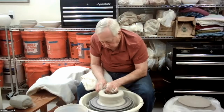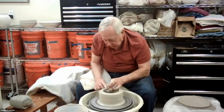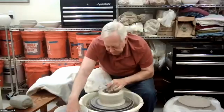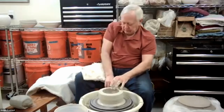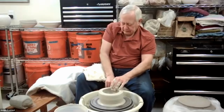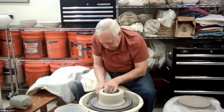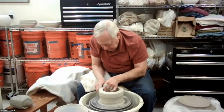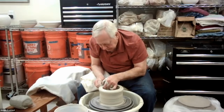So this is the first pull. You notice I'm getting it taller. I'm picking up clay at the bottom and pulling it toward the top. Oops. Get it wet. Need to slow it down. Once again, pull the clay up toward the top. The reason they call this process pulling is that you actually pull clay up.